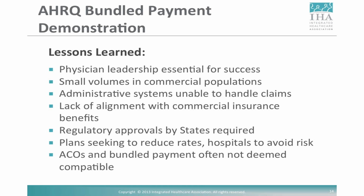So we've learned a lot. This has been hard work. And one thing that we found is that when you have one commercial payer in one hospital in one procedure, your sample size gets really small. And suddenly, all the reason to do this sort of evaporates. So this really has to be a multi-payer approach. And the volumes are a lot bigger in Medicare, so now that CMMI has weighed in, you're seeing a lot more activation among the hospitals.